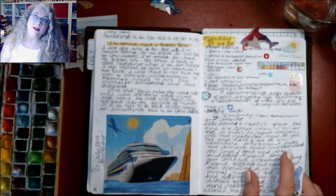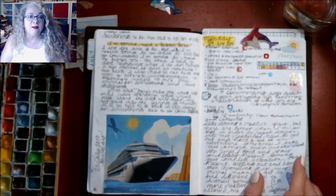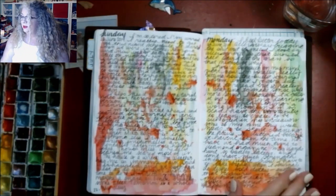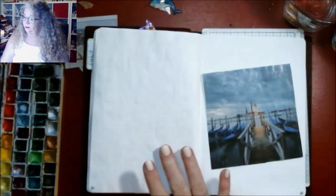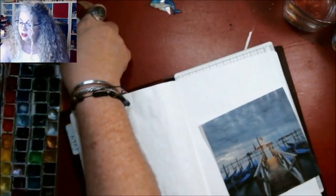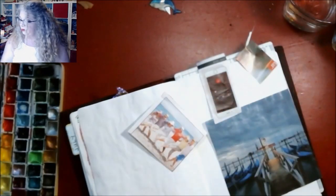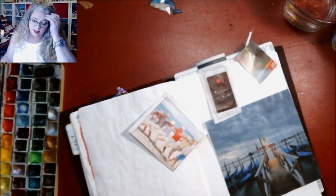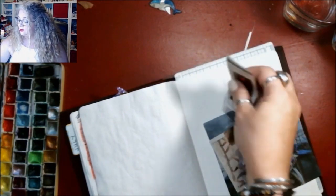We finally have some sunshine. It's supposed to storm some tonight, I think. They're calling for a chance of it. So these are morning pages. And then I have these to put in, along with a few other bits that I'm not quite sure about. I'm still looking through magazines and stuff, looking for stuff.